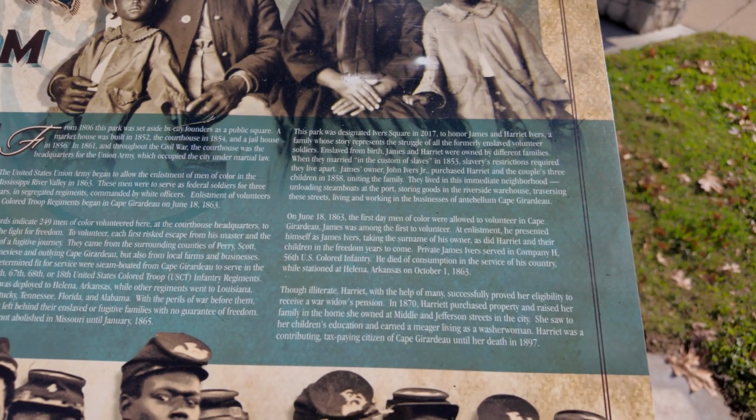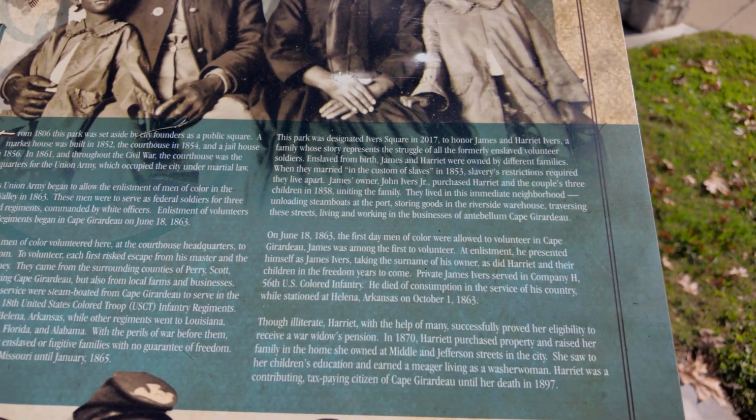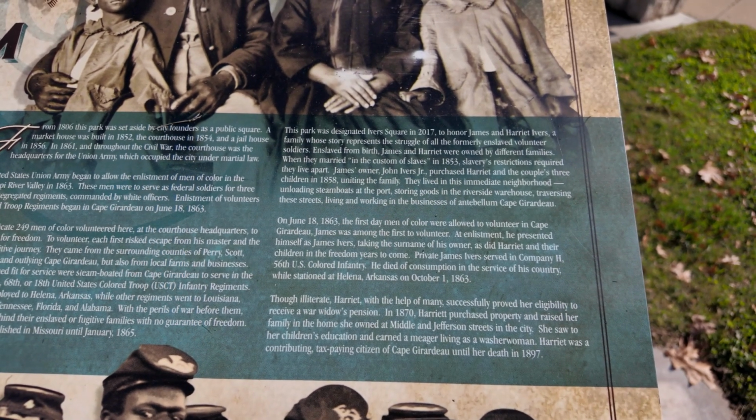With the perils of war before them, the soldiers left behind their enslaved or fugitive families with no guarantee of freedom. Slavery was not abolished in Missouri until January 1865. This park was designated Iver's Square in 2017 to honor James and Harriet Ivers, a family whose story represents the struggle of all the formerly enslaved volunteer soldiers.